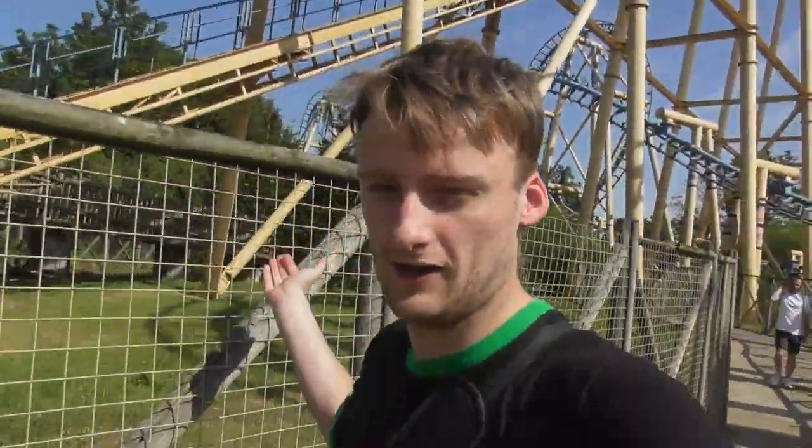Just in the queue for the park's Vekoma SLC coaster, which is Kamali. Really good ride this is, when I last did it, so hopefully it won't fail to disappoint. See you after I come off Kamali.